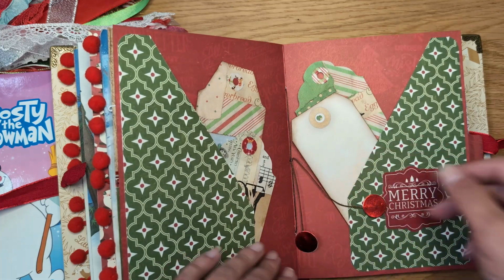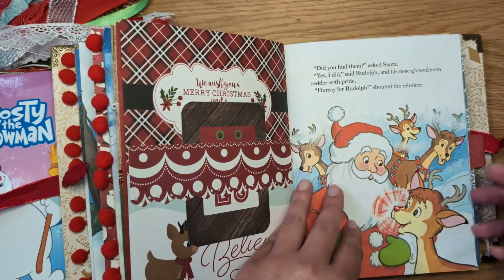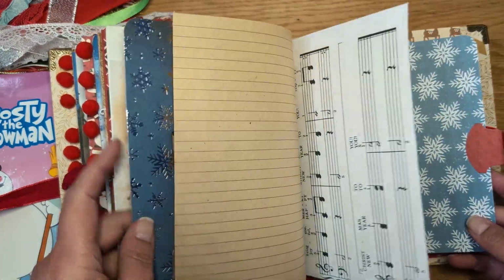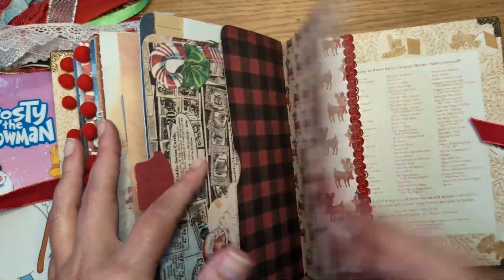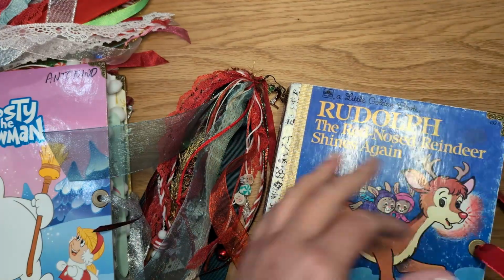And then here again, my cherries. They're Rudolph noses. Little tuck spot, or I'm sorry, belly band. So I just like it. I thought it turned out pretty cute. And so I said I wasn't going to do a complete flip through, and then I ended up doing a complete flip through. But that was that, and I'll tie that up later.